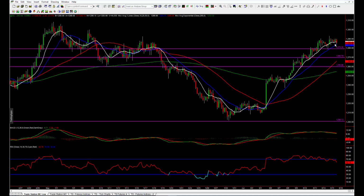So at the moment we can see that the market has started to flatten out, and whilst it has started to flatten out, we've also had some divergence here on the indicators. So again, just supporting maybe a bit of a pullback in the markets. What I'm looking for then is a bit of a pullback into these levels. Obviously if 1280 gets breached, then I'll be looking for a pullback into 1270 and 1260 respectively.